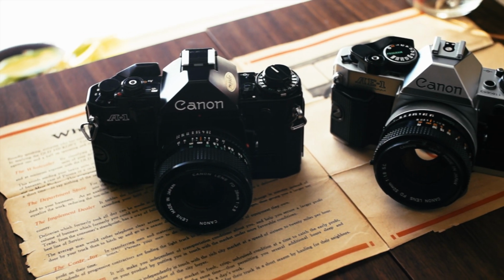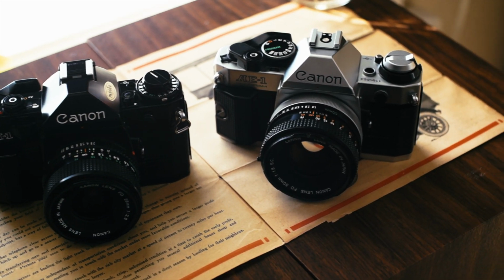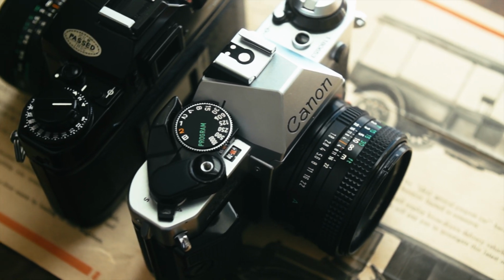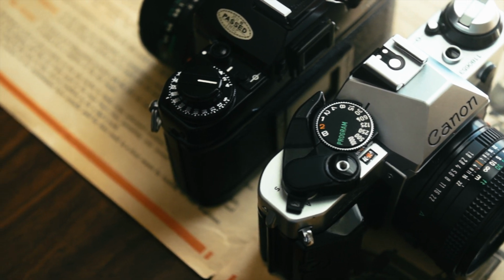Hey guys, today we're going to be comparing two of Canon's best manual 35mm SLRs, the A1 and the AE1 Program. So without further ado, let's get to it.